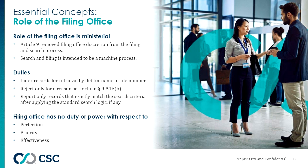UCC filings are filed at their respective filing office. So please keep in mind that the role of the filing office is ministerial. Their duties include indexing records for retrieval by debtor name or file number, rejecting filings if they don't meet certain requirements, and reporting only on records that exactly match the search criteria after applying the standard logic, if any. Therefore, a filing office has no duty or power with respect to perfection, priority, or effectiveness of a file.